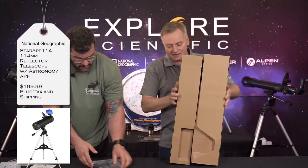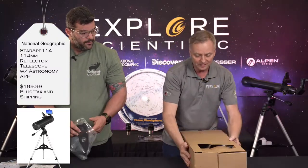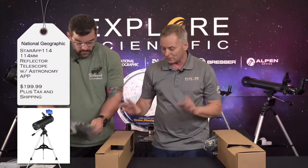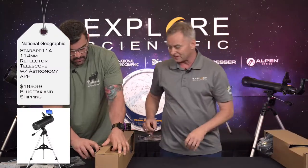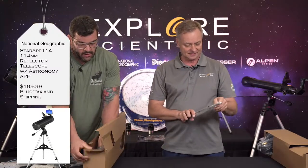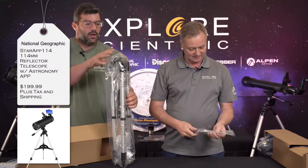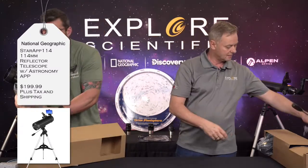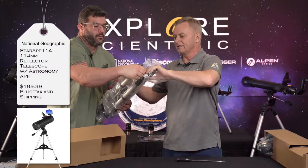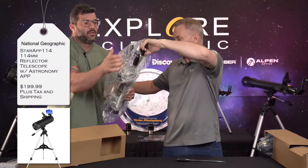So you got two boxes basically. One of them is going to be the tripod box and one of them is going to be the telescope box. So we're going to start with the tripod. Just going to set that aside. We got two tabs here. We got one handle. All of these are prepackaged and wrapped up. Every single one of them. There we go. We're on the knobs. Plastic bag. There we go.